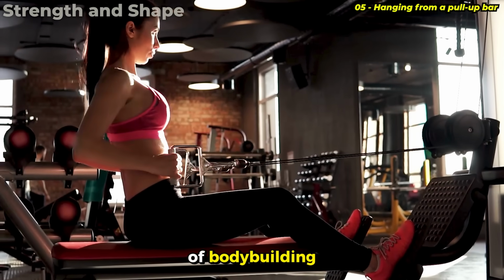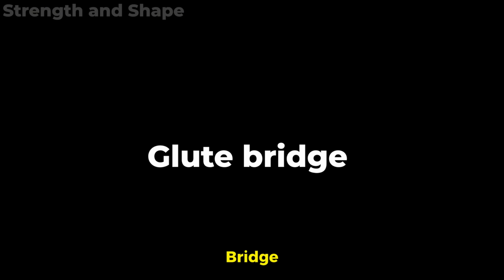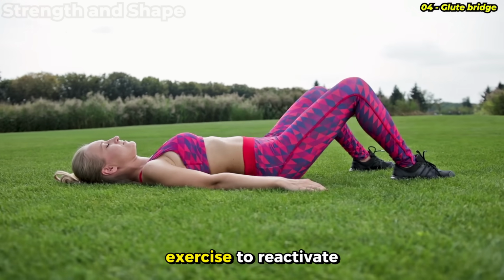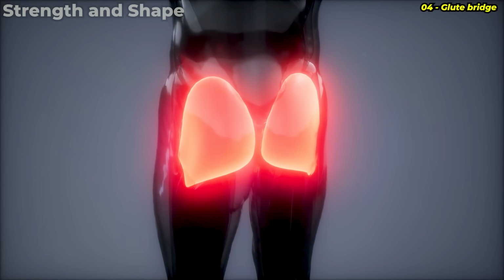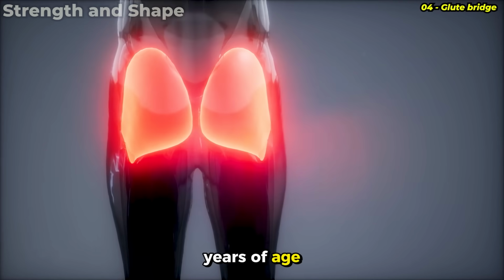Exercise 4, glute bridge. The glute bridge is a fundamental exercise to reactivate and strengthen one of the most important muscle groups in the body, especially after 50 years of age, the glutes.